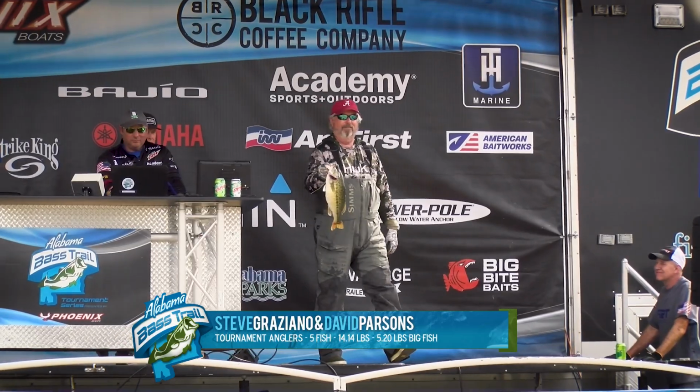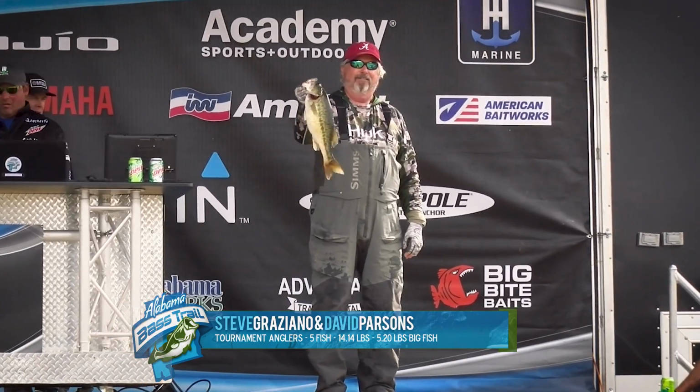Team of Steve Graziano, David Parsons just weighed in, 14.14 pounds. David, tell me how your morning got started. Well, we caught one on my first cast. Good way to start. And then we waited for about 20 minutes, really, before we caught another one. And it was constant for 3 or 4 hours.